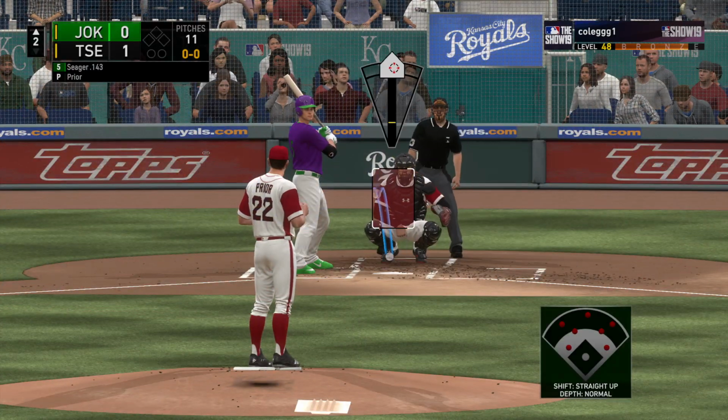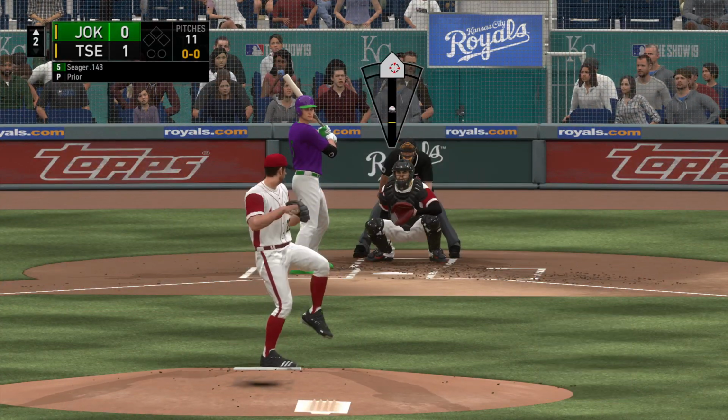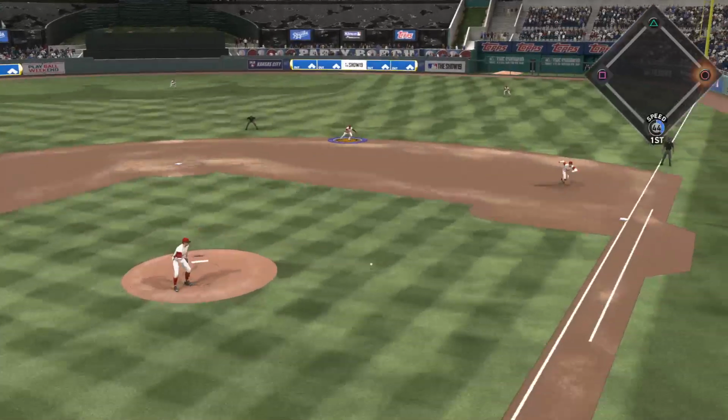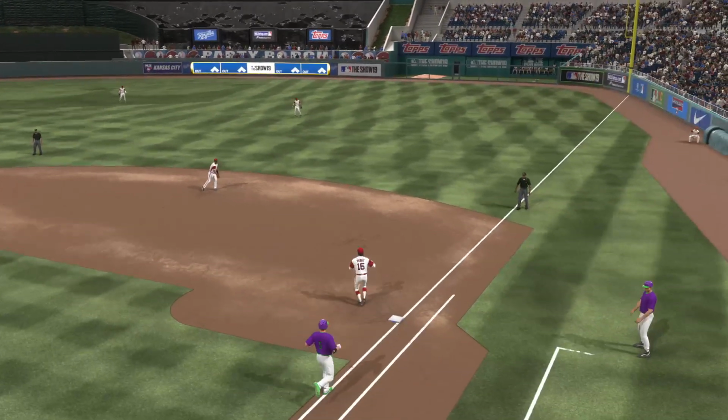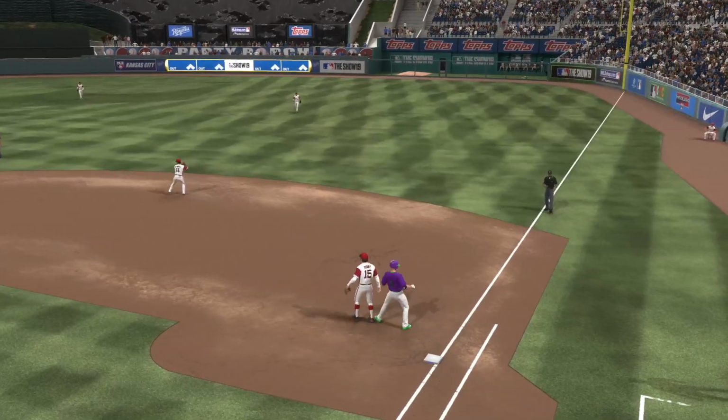Leading off the inning, Corey Seager. And they'll need him to get something going here. The second baseman. Hit out towards second. Ramirez is there. Throw to first will be in time, and there's one gone here to start the second.